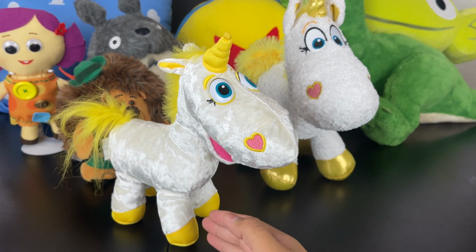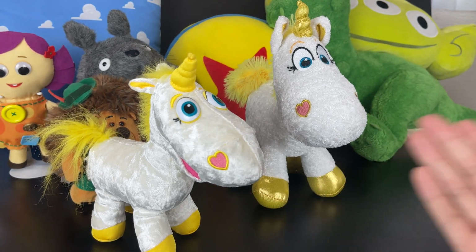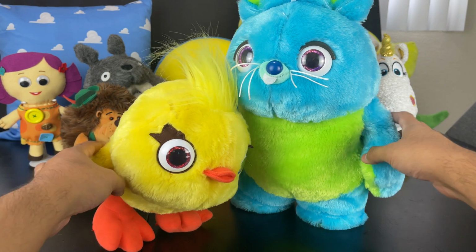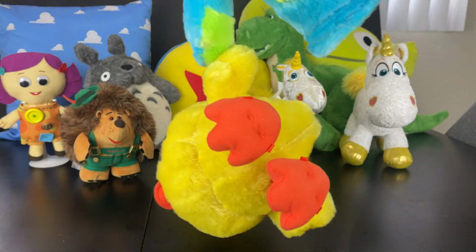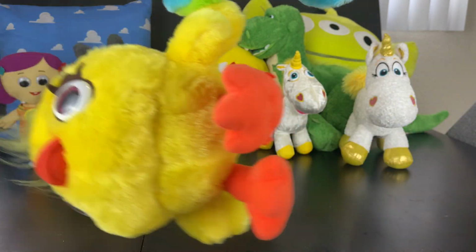Obviously, this is my main plush for the collection, but this is another great one to have to join my Toy Story plush collection. I had to bring out Ducky and Bunny signature collection for 2019 Toy Story 4. We got these, they were great. I really love them. They are plush and they're awesome. And the Velcro is really strong, so you can recreate that scene if you wanted to from the movie. The Velcro does hold very, very well.